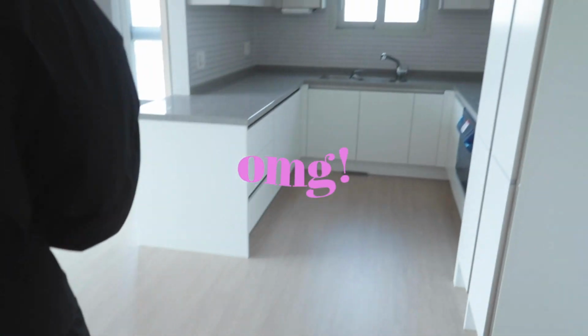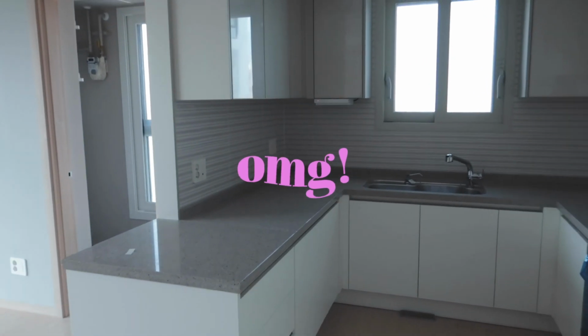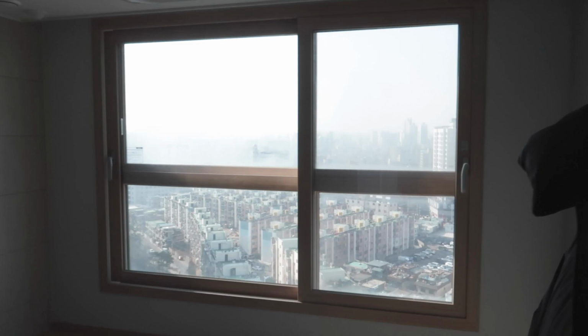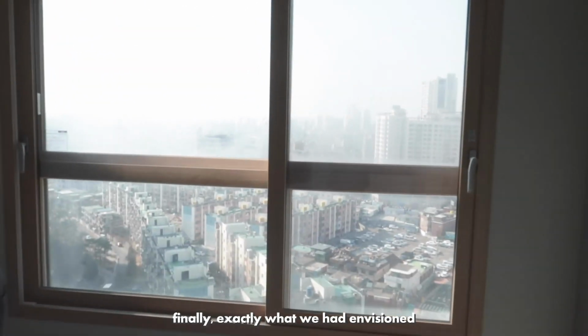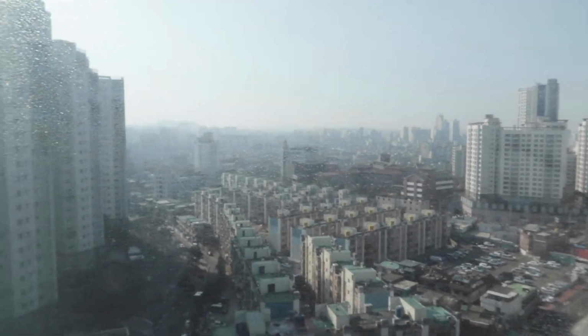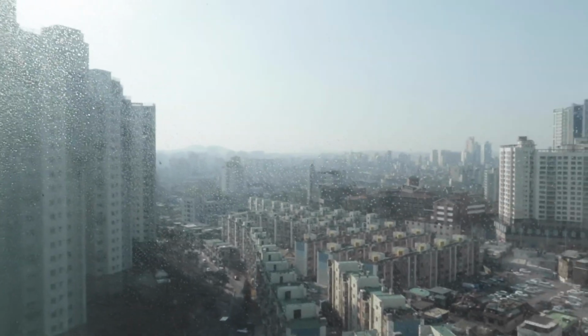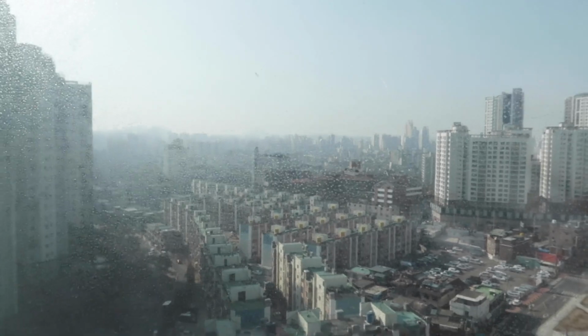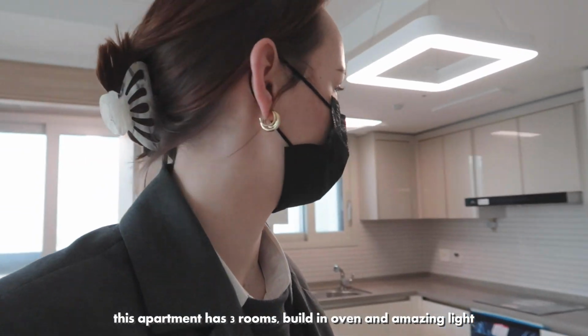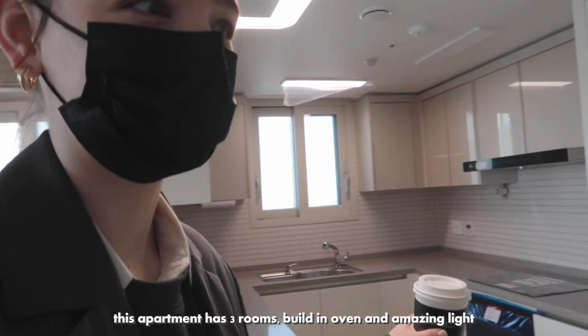Look at that kitchen. Wow. This is beautiful. Look at this big window, guys. I mean, that ghetto apartment complex is kind of a turn off, but whatever. You know, this is an open view. This is not what I'm used to. Wow, guys, look at that kitchen, oh my god.